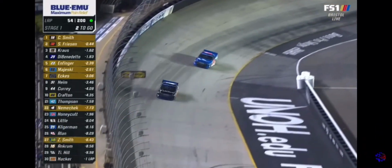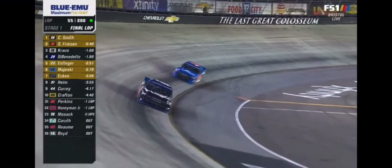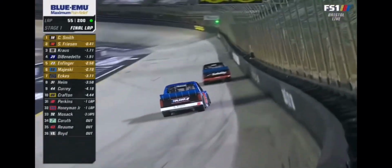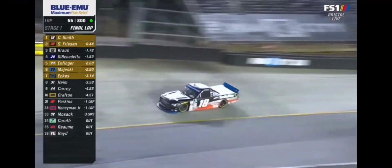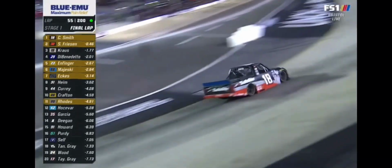That makes me want to be behind the wheel. He's just right down on the yellow line, digging. That's a great handling truck. And Stewart Friesen is able to match lap times with him each lap. Final lap in stage 1. Chandler Smith finishing the job, and he's going to win the stage.